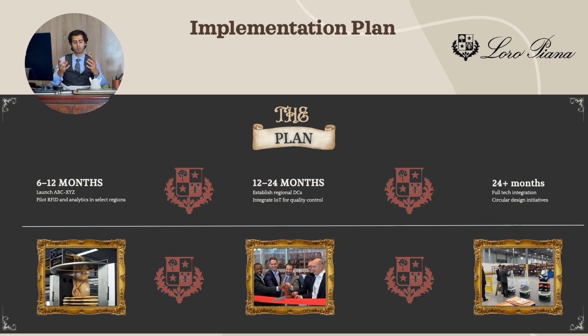data driven decision making. In the medium term, so the 12 to 24 months, we will establish regional distribution centers to reduce the lead time that we've talked about earlier and the carbon emissions. And then we can integrate the IoT sensors for the real time quality control of the sensitive materials. And finally, in the long term, we will implement a full technology integration across the supply chain and introduce, hopefully, a circular design initiative like the repair, resell, and recycle to reduce waste and extend our products' lives.